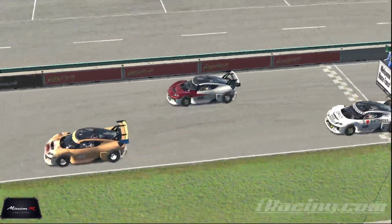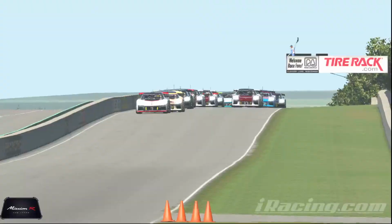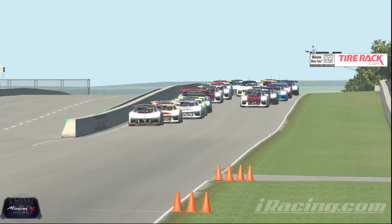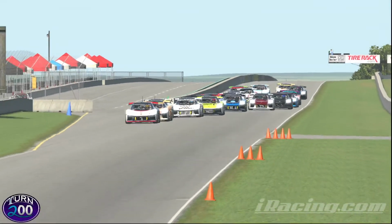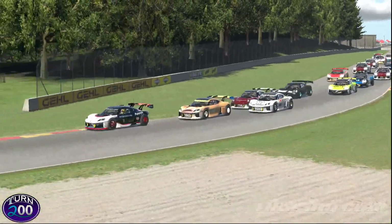And with that, we are underway. Frattini with control of the field as they head to the big 90-degree turn.